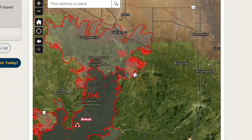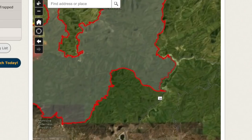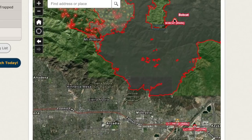Where there is good news is on this northern edge and the southern edge, where you can see there's basically no hotspots remaining. And that's great because this was the top priority as it was actually starting to burn into some of these high population areas. So at least there's no more hotspots around here. And hopefully they'll be able to divert some of these resources to help out on Mount Wilson.